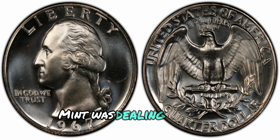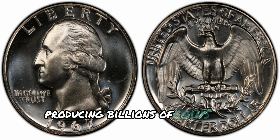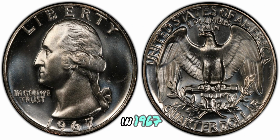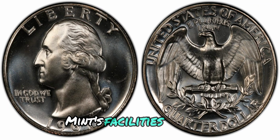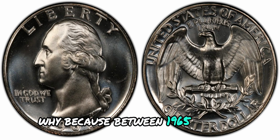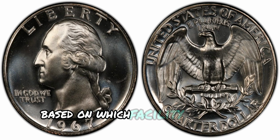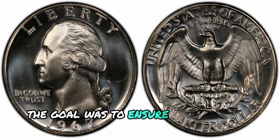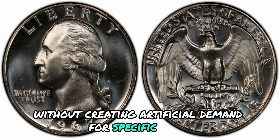The U.S. Mint was dealing with the challenges of transitioning to the new metal composition while still producing billions of coins for circulation. In 1967, over 1.5 billion quarters were produced across the U.S. Mint's facilities. However, there's a catch: none of these quarters carry a mint mark. Why? Because between 1965 and 1967, the U.S. Mint deliberately removed mint marks from its coins to discourage people from hoarding coins based on which facility produced them. The goal was to ensure that the new copper-nickel coins circulated widely without creating artificial demand for specific coins.